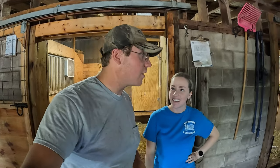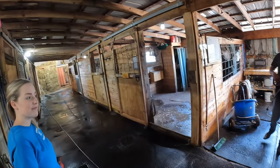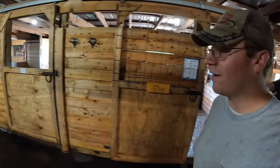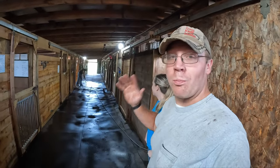What do you think of how the stable's looking? It looks amazing. I mean, it absolutely blows me away. I didn't know the wood was that color. Me neither. It literally looks brand new. Look, I mean, wow. This is fantastic, guys. I'm stoked.